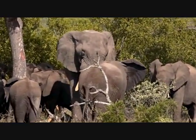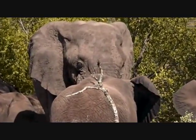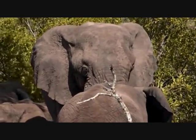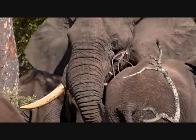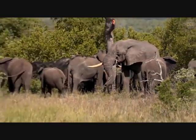If I were to stand next to this bull, I wouldn't even get anywhere near his ear, and I'm 5'9", so about 173 centimeters, I think that is. He would dwarf me. He could probably pick me up with his trunk. There, he's coming out a little bit more.